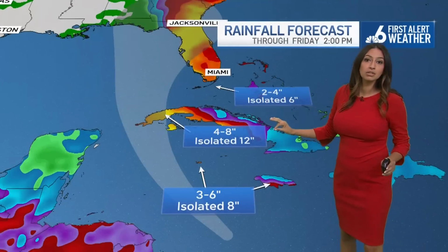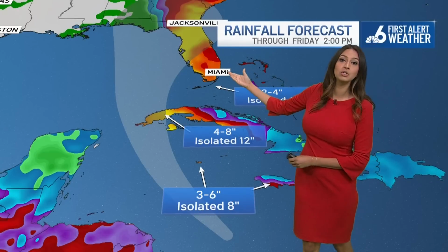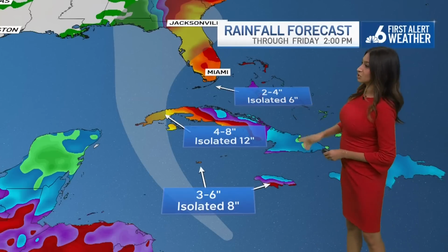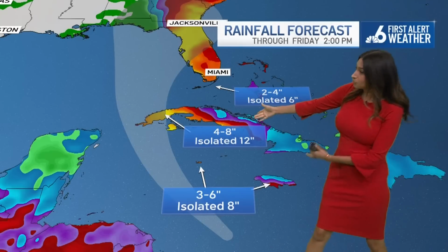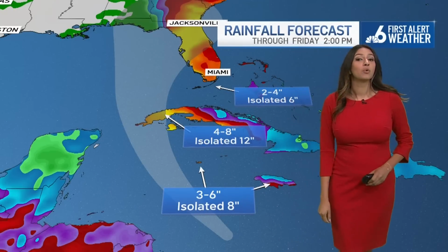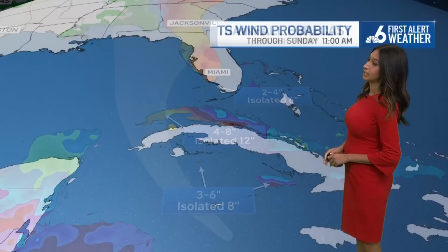But regardless, current track still gives us about 2 to 4 inches of rainfall in South Florida. Isolated spots, especially down into the Keys, could get up to 6 inches. Where the strongest of the wind, the heaviest of the rain, out into far western parts of Cuba, 4 to 8 inches. Isolated spots could see 12. There could be some flooding concerns and mudslide concerns in the higher terrained areas.